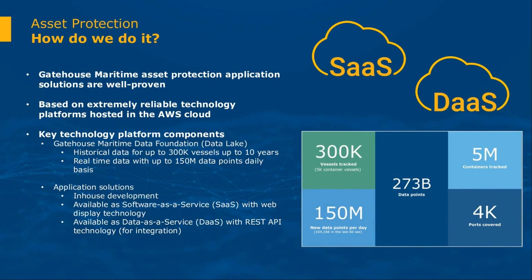So we've talked about the tools themselves, but now it's sort of the how we're doing it. And this solution that I'm talking about is a cloud-based solution. The demonstration that we have will utilize our software as a service solution, but all of which I'll be showing is also available as a data as a service solution through a standard REST API. And what allows us to be able to provide these types of tools and analytics, including some predictive analytics as well. We may be able to make predictions on certain vessels' arrivals into specified locations within your area of responsibility.